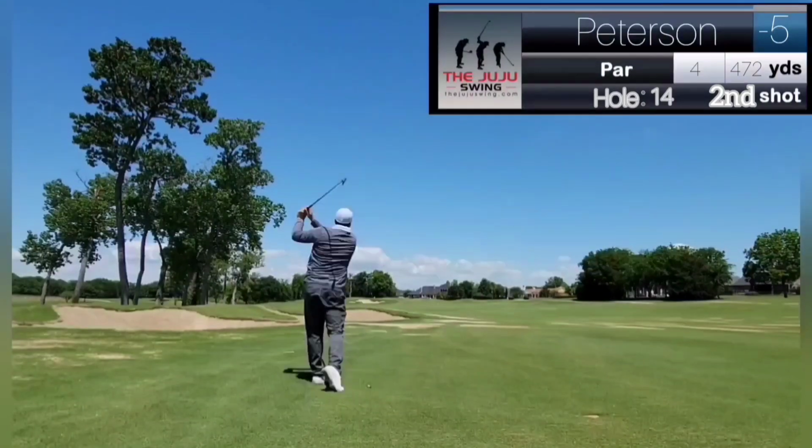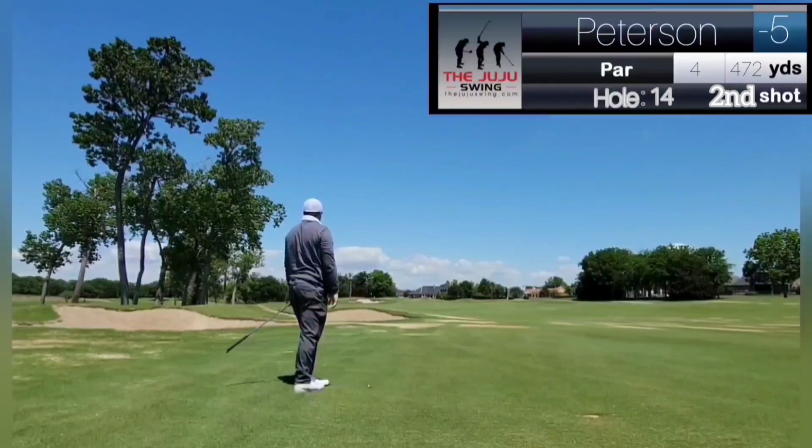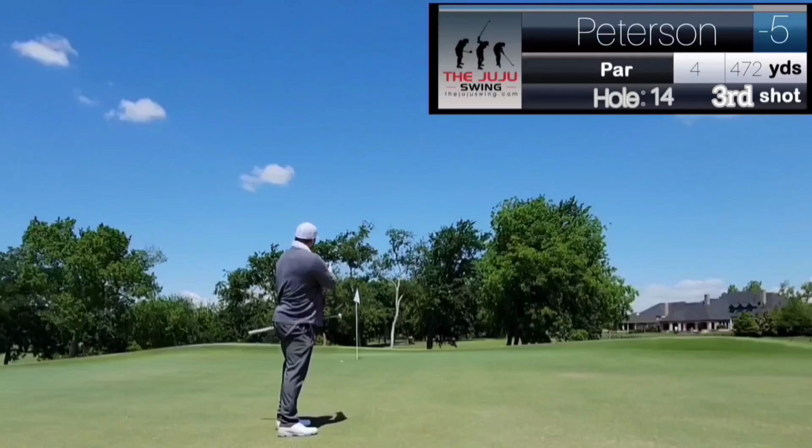Had about 210 out into the wind. I hit a nuked 7-iron. Pin was in the back and long and looked ugly. Hit a pretty good shot. Hit a groove thin. I tried to go hard at it. Left it short. A decent putt here to about 2 feet.